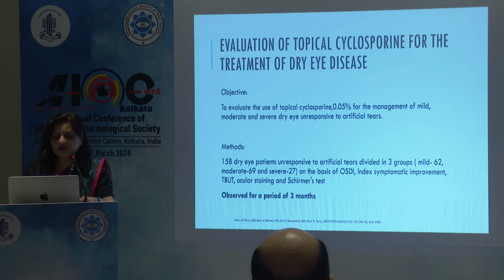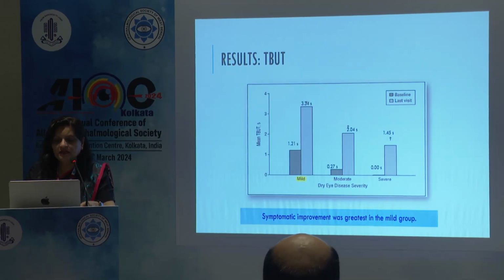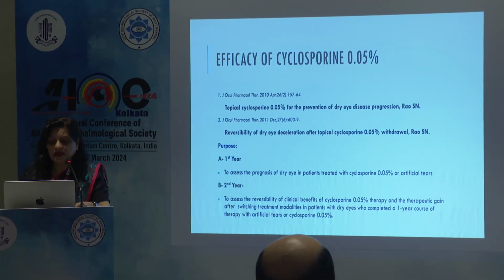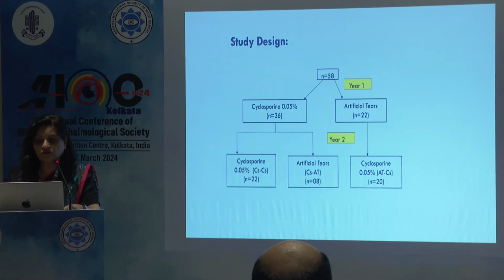And there are various studies to show that topical cyclosporin does work in dry eye patients because it decreases the tear breakup time. And even results of cyclosporin 0.05% have been found to be good.